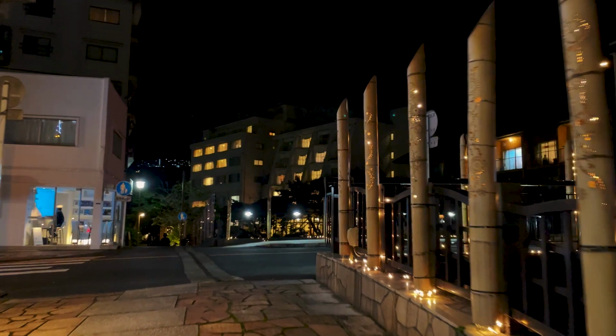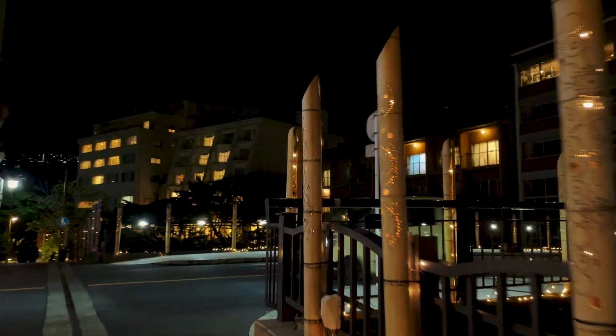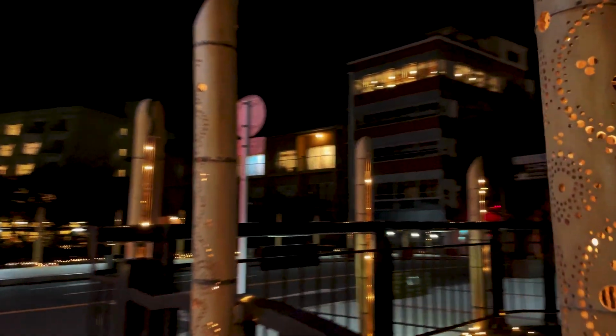And just like that, we're back in Tokyo after an amazing weekend in Shizuoka's sleepy little beach town of Ito Onsen. We hope you have enjoyed the trip and that you found a new place to visit when you come to Japan.